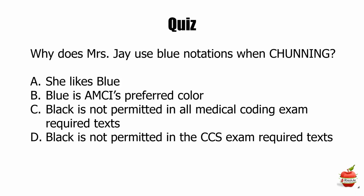Before we go any further, I've got a question for you. Do you know why Mrs. J uses blue notations when chunking? In other words, why does she write in the color blue? A, she likes blue. B, blue is AMCI's preferred color. C, black is not permitted in all medical coding exam required texts. Or D, black is not permitted in the CCS exam required texts.